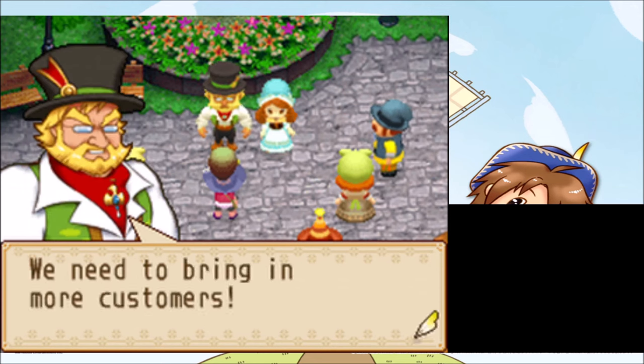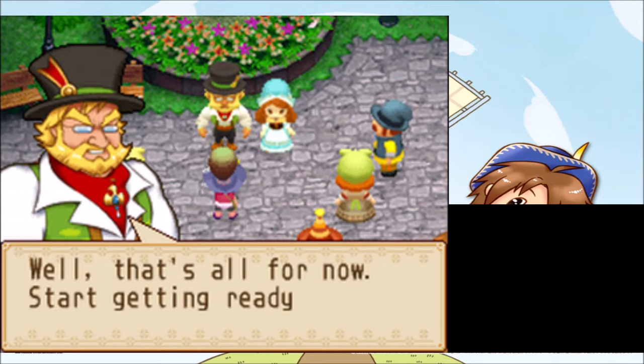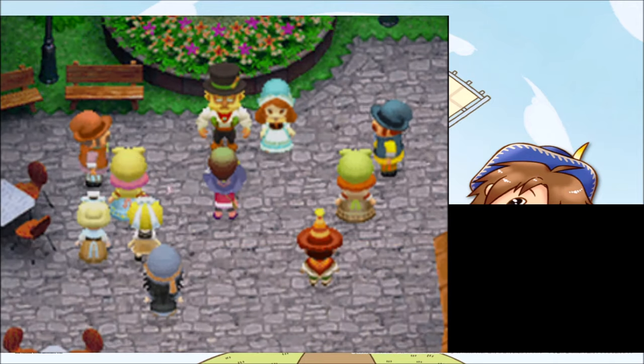We need to bring in more customers. Our goal for the next bazaar is 40,000 to 50,000 gold. Yeah, that goal there is just if you want to win the profit goal. Alright, we can do it! Well, that's all for now. Start getting ready for the next bazaar.